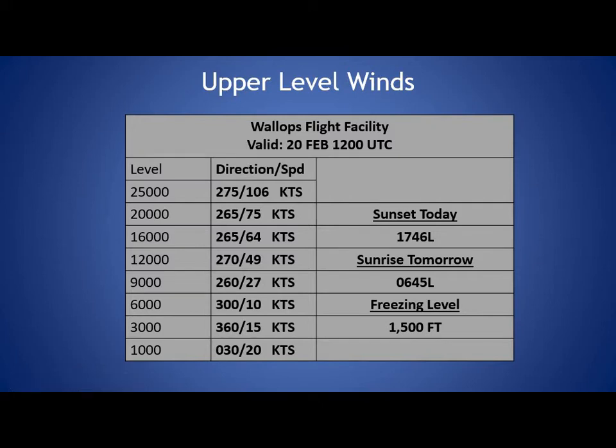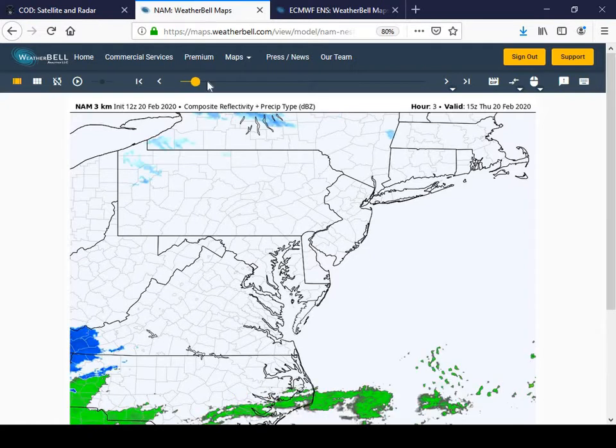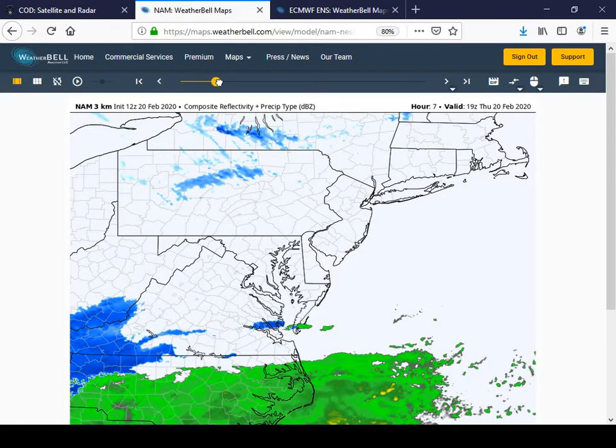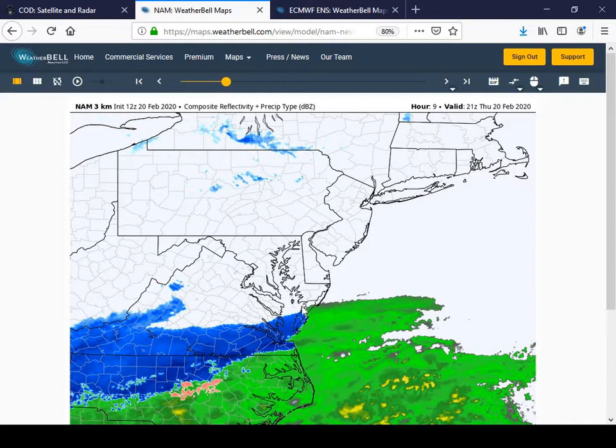We'll look here at our computer model simulation and get a good idea of what time we're going to start to see some of that precipitation throughout the area. So if you see here as we go through time, about 3 or 4 o'clock, we start to see a little bit of reflectivity showing up on the southern portion of the Delmarva Peninsula. It looks like temperatures are running a little bit warmer than what we had expected yesterday, so there's a possibility that this precipitation starts as a short duration period of light rain or some sprinkles before transitioning to snow.